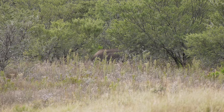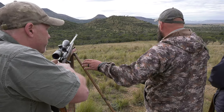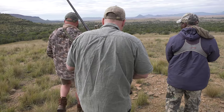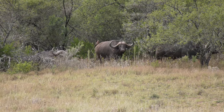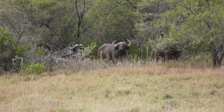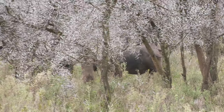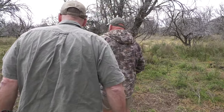Young bulls. Just watch that gap. Let's walk here quickly. Coming out, just keep still. Middle of the shoulder, okay. Okay, wait, wait. Oh, there she is, there, yeah.